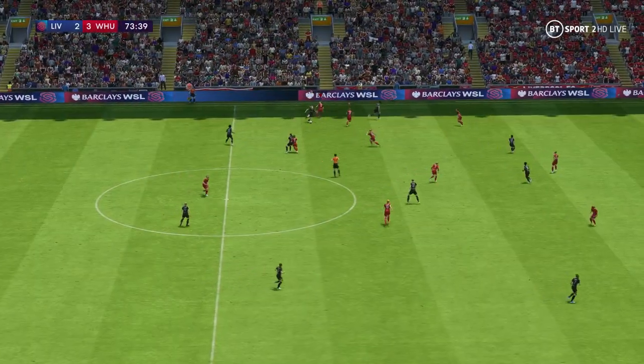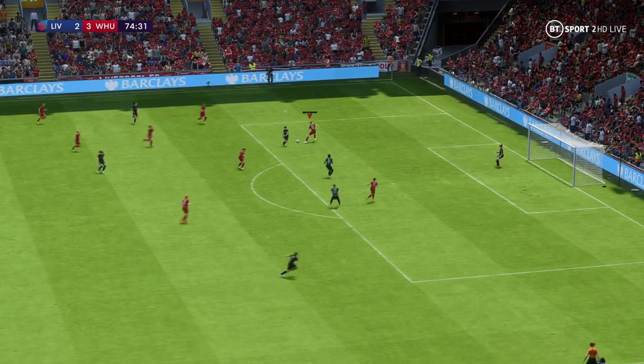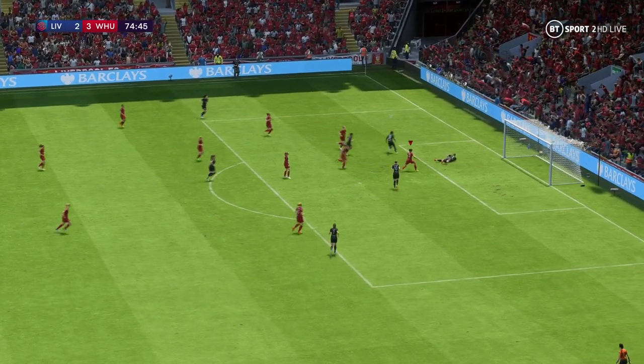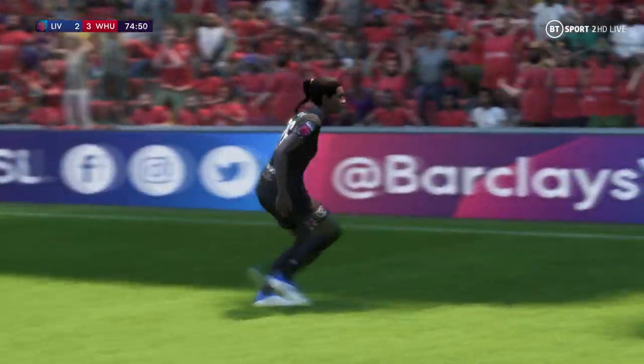Yes, a really open flow to the game. End-to-end stuff. Opportunity here. And there we have it. She's only gone and made it a brace. Nobody can stop her.